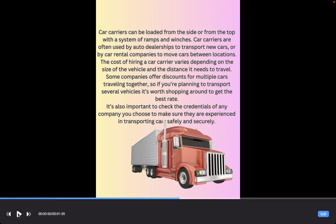Car carriers are often used by auto dealerships to transport new cars or by car rental companies to move cars between locations. The cost of hiring a car carrier varies depending on the size of the vehicle and the distance it needs to travel. Some companies offer discounts for multiple cars traveling together. So if you're planning to transport several vehicles, it's worth shopping around to get the best rate. It's also important to check the credentials of any company you choose to make sure they are experienced in transporting and can do so safely and securely.